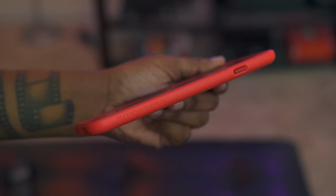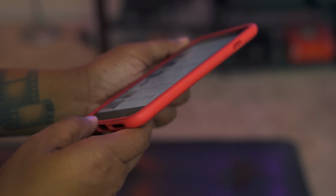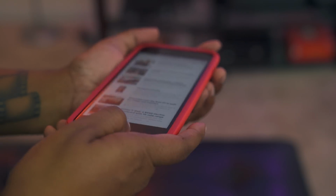Now this particular case is one that you may have seen even in some of my more recent videos, because I have been rocking it a lot lately, and that's largely because it offers so much protection at such a small build. So I can still show off the natural feel and look of my device without sacrificing any protection at all, which is really nice when you got that jet black or matte black iPhone 7 that we all waited so long to get.